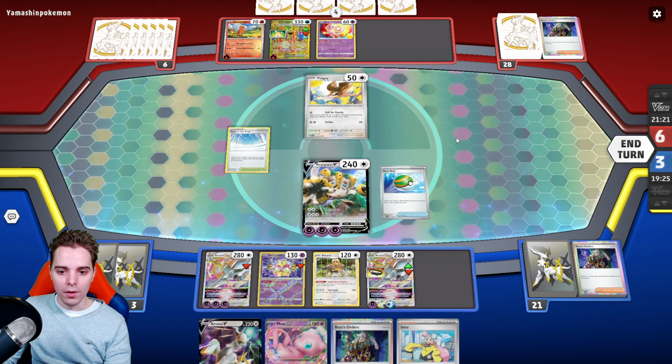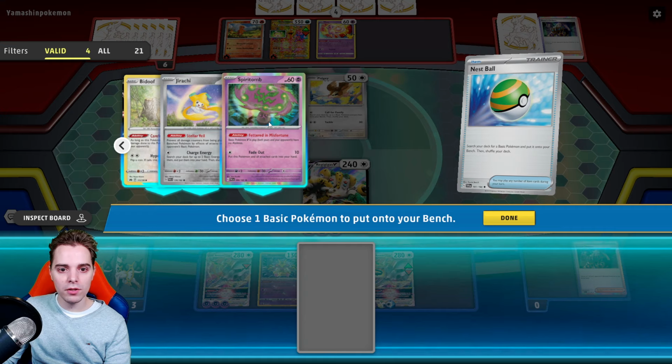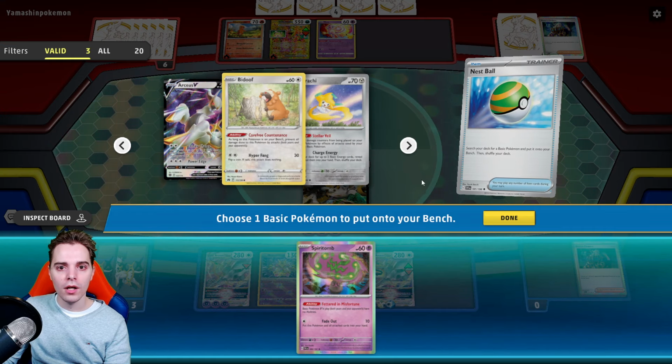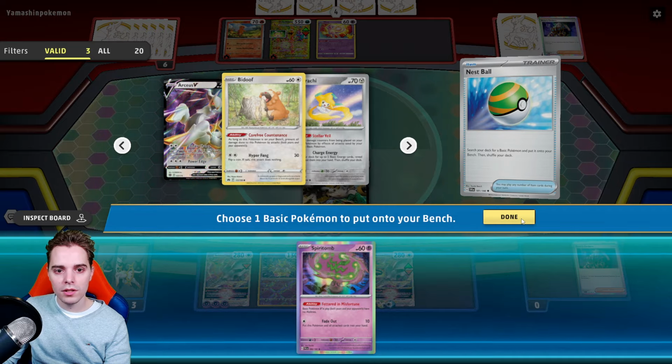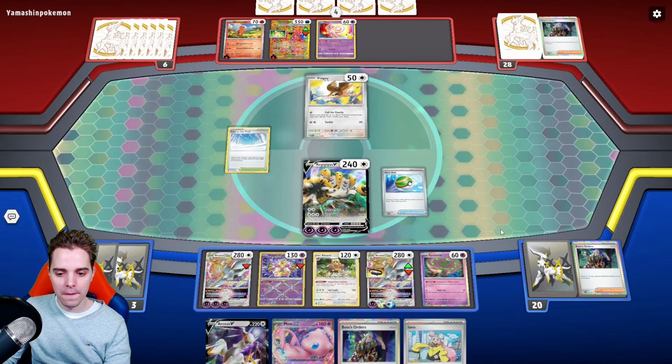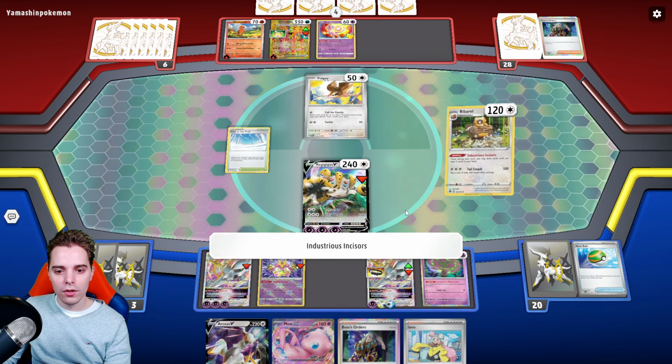We're gonna Nuzball to help us out with the Scovid shenanigans. Scovid is prized. Maybe Spirit Tomb here is not bad, so they cannot Lumineon and get Boss's Orders here. That's not too bad. I'll set this up. And Bibarel for 1. I'm probably gonna get Iono here.